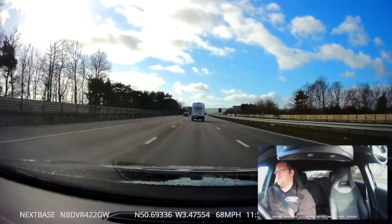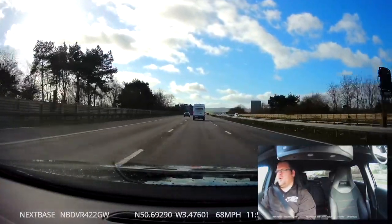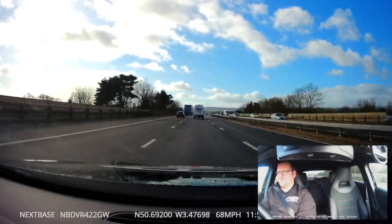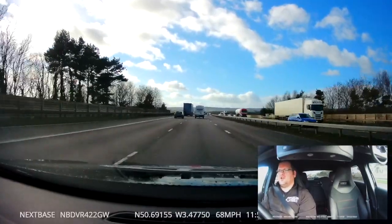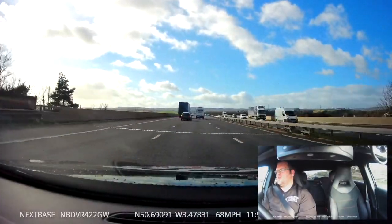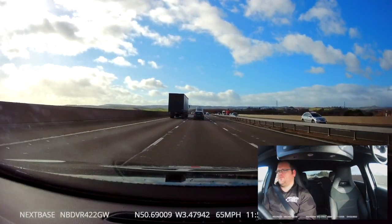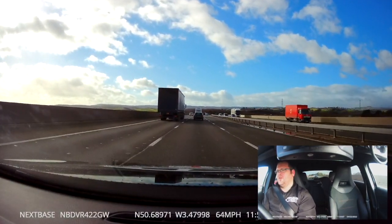So that's prevented any cars catching me up. Now this van's blocking my view a little bit, so I'm just letting him pull away. Watching out for the lorry potentially moving over. Checking my mirror, I've actually got a car in the outside lane here. Car's pulled in front of me there. I'm just going to ease off on the cruise control here and give myself time to move out if need be.